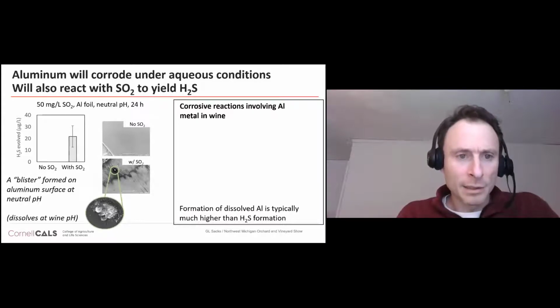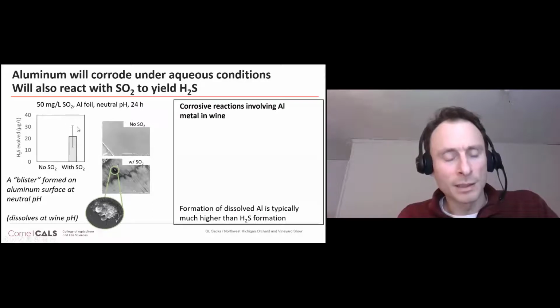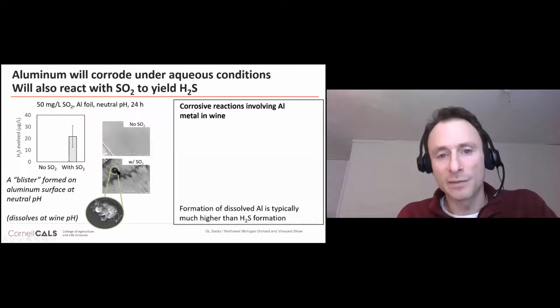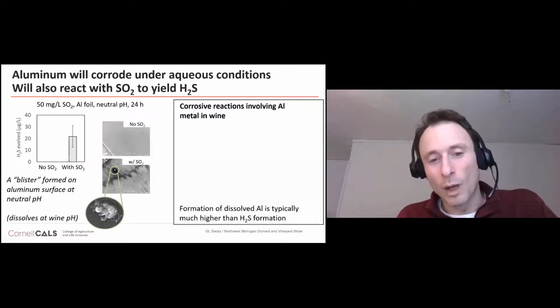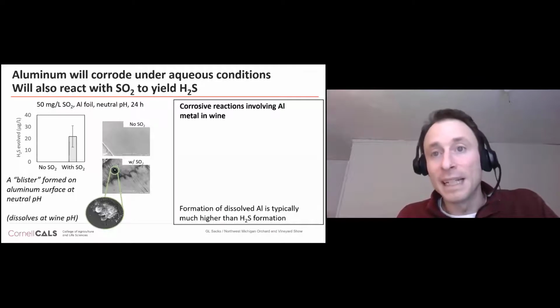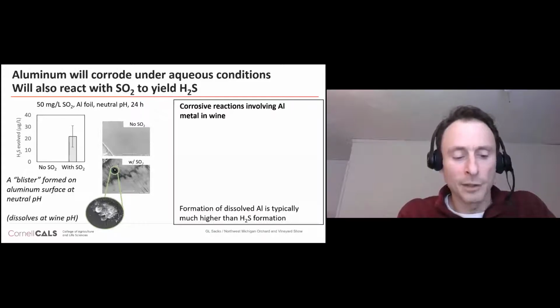And when you do this, you take aluminum foil and put it in the presence of, in this case, a model wine solution and SO2. You can have both release of H2S, but you can also see, at least at a neutral pH, formation of blisters on the aluminum surface. These would dissolve at wine pH, but eventually, given enough time, you would actually get pitting and a loss of the hermetic seal.